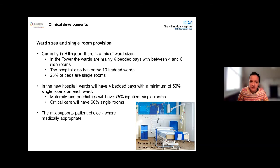With maternity and paediatrics, there are different issues. Oh, can we just go back? So with paediatrics, a larger proportion of children come in with infectious issues which need to be nursed in single rooms. So that's one of the reasons why paediatrics will have a greater proportion of single rooms, and also maternity. We know that it provides a better experience for new mothers. Critical care will also have 60% single rooms, which is much greater than we have now. And this mix helps to support patient choice, but also to make sure that we can provide the best nursing care for those patients. So next slide, please.